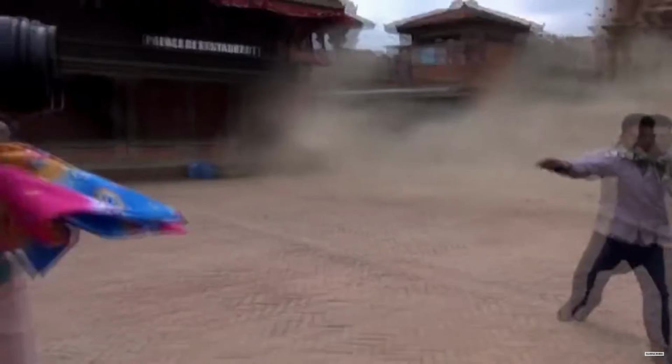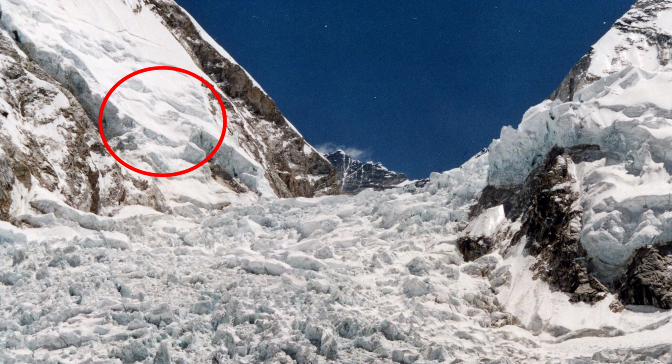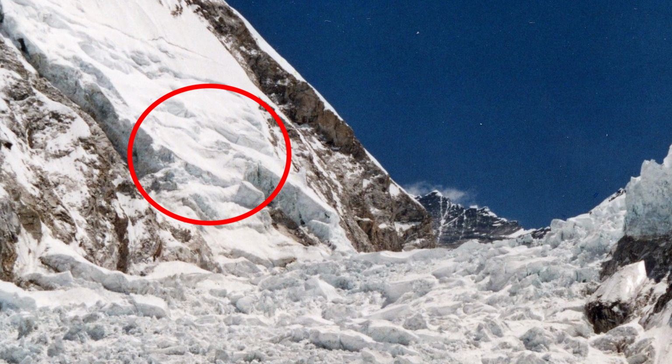Before the 2015 earthquake that would shake Mount Everest to its core, there was one of the darkest days of the mountain's history in 2014, when a large chunk of ice broke away from the west shoulder and was a catalyst to the mother of all avalanches.